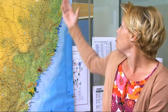Manly Hydraulics Laboratory looks after over 1,000 environmental monitoring stations in New South Wales. The geographic area we cover is pretty much from the Queensland border down to the Victorian border. We have about 5 offices around the state with about 30 people working full-time on capturing that data.